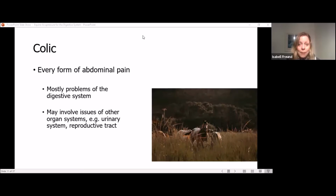And colic, I mean, it's another one of the very, very common issues we have to deal with. But colic as such, the term means every form of abdominal pain. So mostly that are problems of the digestive system, but it may involve also issues of other organ systems, such as the urinary system or the reproductive tract.